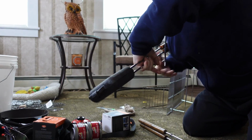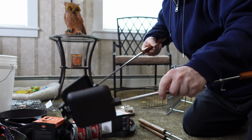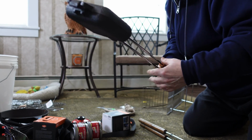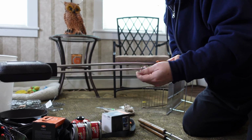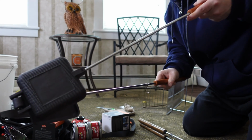Sandwich and pie makers. I've seen several YouTubers use these. Problem with these is you put them directly in the fire and they do get hot. As you can see here, this one doesn't lock too well, so you know it's going to open up on you.